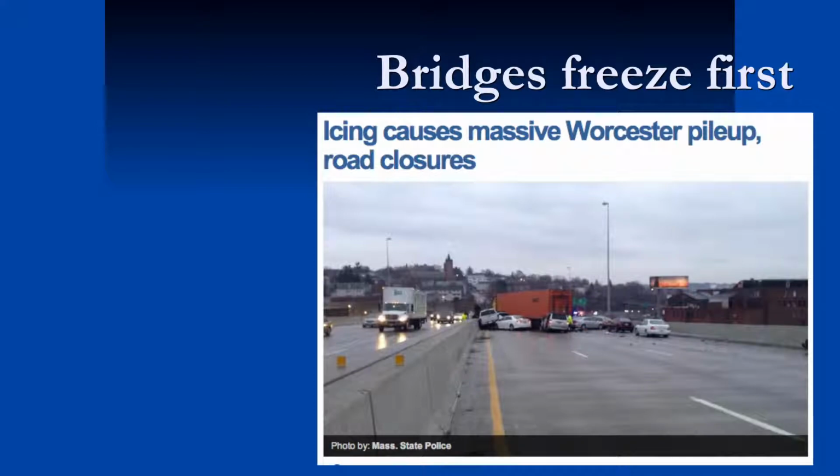Now, the other thing I want you to write down is that icing on roadways happens around bridges first, okay? It's because you have air circulation below the bridge and above the bridge. And most bridges, I should say all bridges, are built with iron, and metal always retains temperatures a lot more efficiently. So the thermal warmth of the ground will keep some roads relatively wet in the wintertime because they don't freeze. But bridges are going to freeze and stay frozen most of the winter.